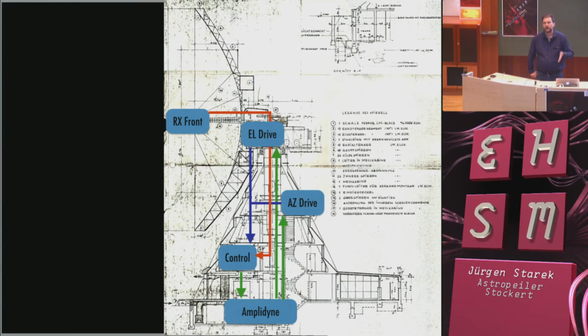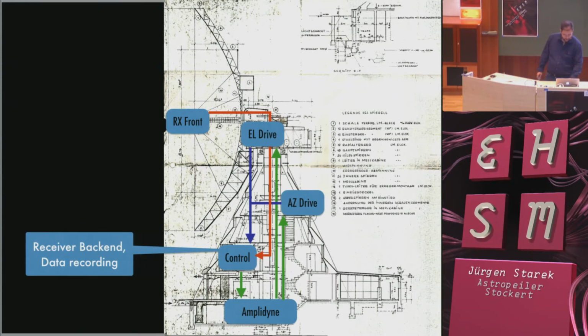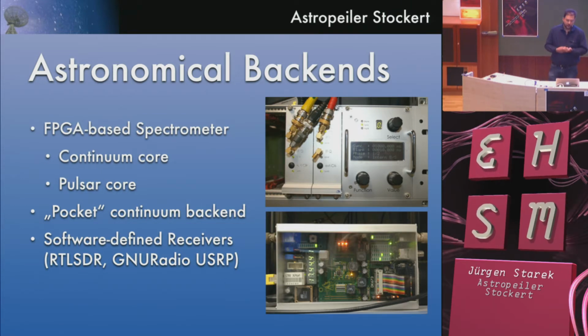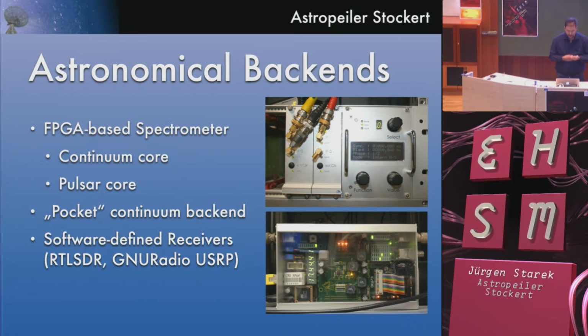And of course, we're sending the signals received by the front end down to the control room again. So the last step in the loop is, of course, we need somehow to make sense of what's coming down. And this is a surprisingly tricky task, but also a very interesting thing. We're using, well, what you in radio astronomy call backends to, first of all, take the intermediate frequency and digitize it somehow. We've got an FPGA-based spectrometer that has been designed for Max Planck Institute in Bonn, so that's also in use at the Effelsberg facility. We're just using it in a smaller configuration with just 2 FPGAs.